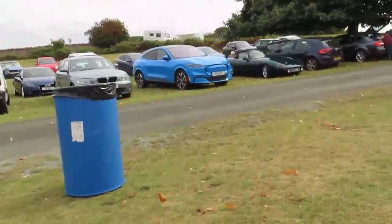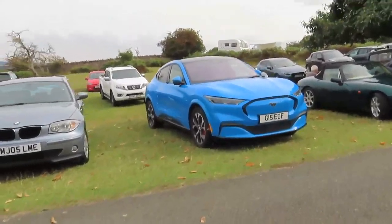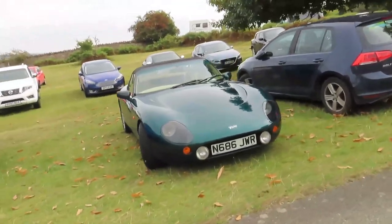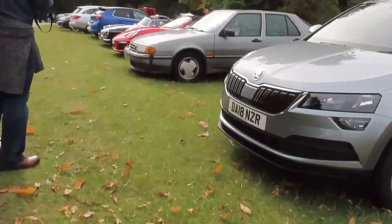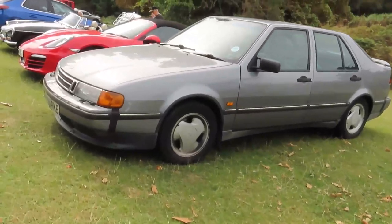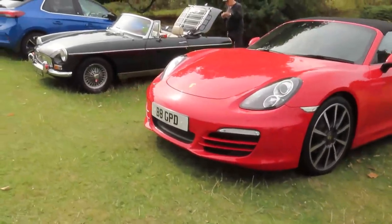Let's see what else we can see. Over here we have a Thoroughbred Mustang next to the TVR. That's not a Thoroughbred, it's electric, in case you didn't know. And a Saab 9000. Wow. A lot of rarities here. Modern Porsche and an MGB.